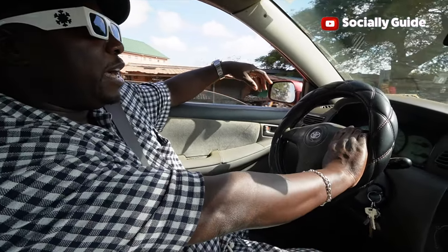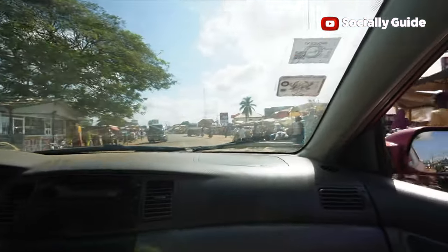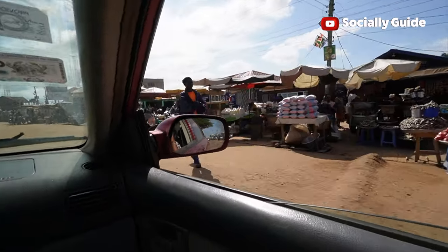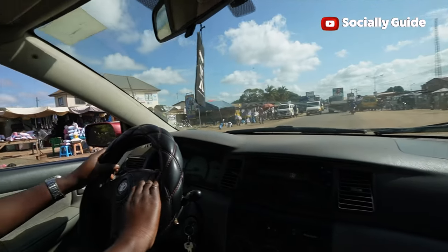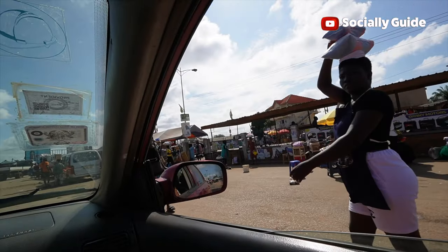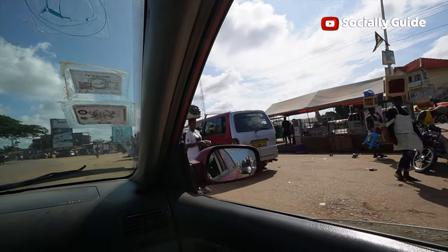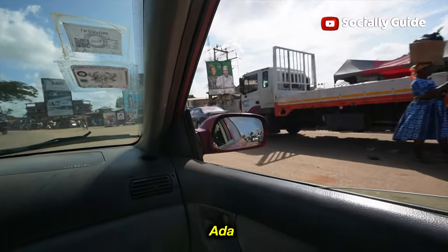Let's go do that. Right, so we are currently driving through Ada. It's not market day, so it's a little bit quiet. We're planning to get some porridge, but it doesn't seem to be open, so we're thinking to stop here and get some tofu or some bread.